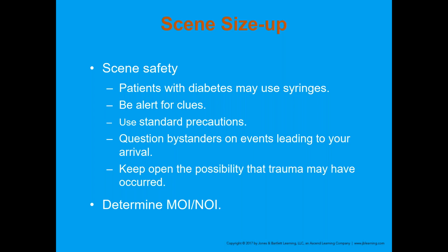Use standard precautions. Know that a symptomatic hypoglycemic patient may be all kinds of nasty. But sooner or later, that's going to stop because they're going to go unresponsive. There's no sense in fighting with these people. If your patient is so out of control that scene safety is a hazard, scene safety is a hazard, and don't be involved with it.